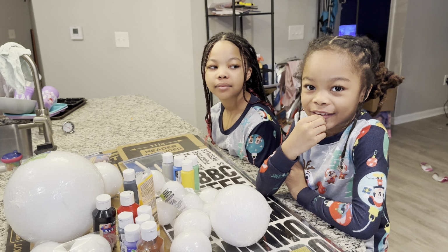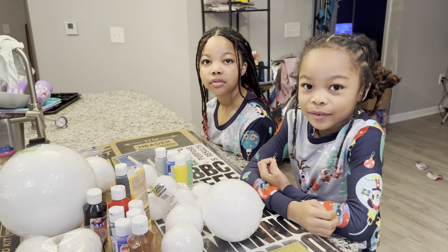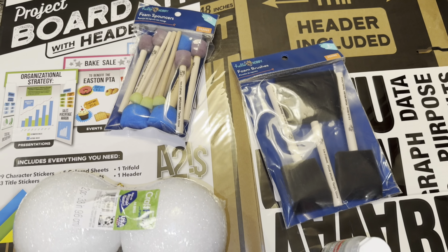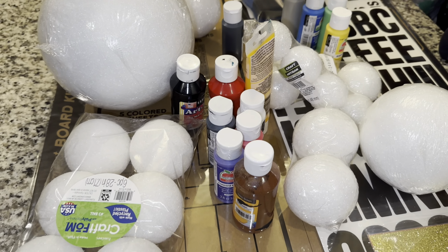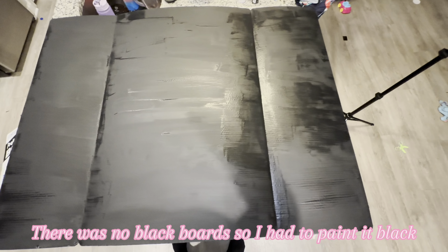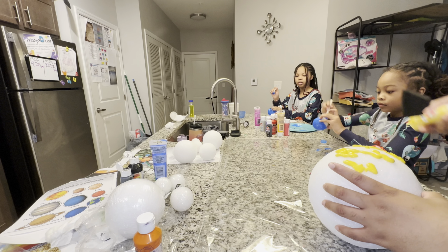So today we're gonna be making my solar system project for science. That water. Okay. Ow! Blueberries and blackberries.